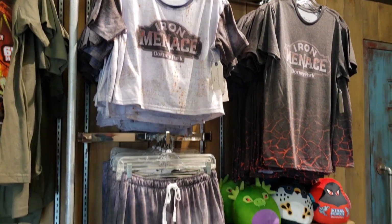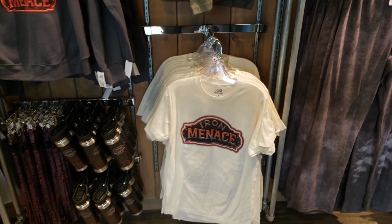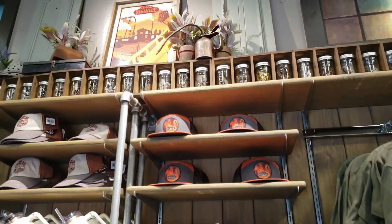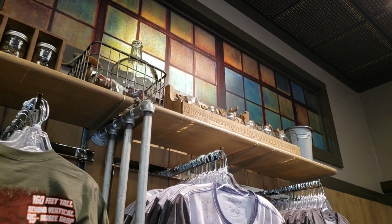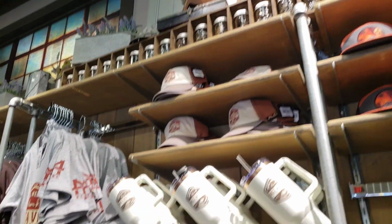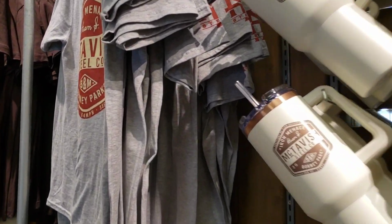We've seen some of these shirts and other gifts before when we were here for the preview. But here's a look at what they have available in here. I like the decor up here, the bottles of tools and little nuts and bolts. It's a nice touch. The theming is as fun as the actual souvenirs they sell in here.